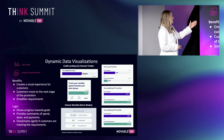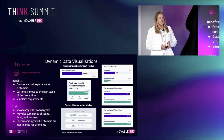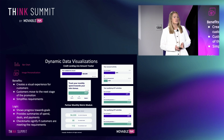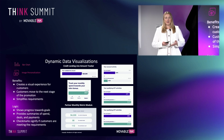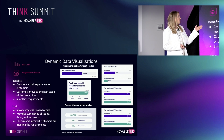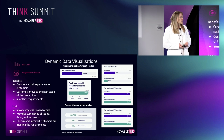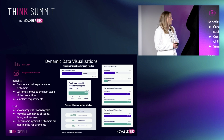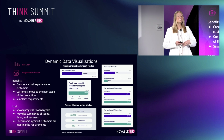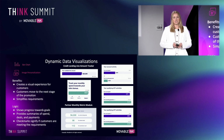Other examples are our line of credit tracker. So again, just taking something that was text only and making it visual. So if we're sending you an email about holiday hiring, that will have all the content there, but then you'll know that you've got $25,000 to draw from your line. We also have a lot of promotions, and sometimes they're just not very straightforward. So as marketers, it's our job to make that easy for the customer to understand.